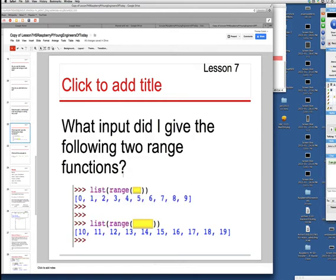Now, here's something. You got a list. What input did I give the following two range functions? So you got list, range, 0, 1, 2, 3, 4, 5, 6, 7, 8, 9. And then the second one, you have list, range, 10, 11, 12, 14, 15, 16, 17, 19, 20.